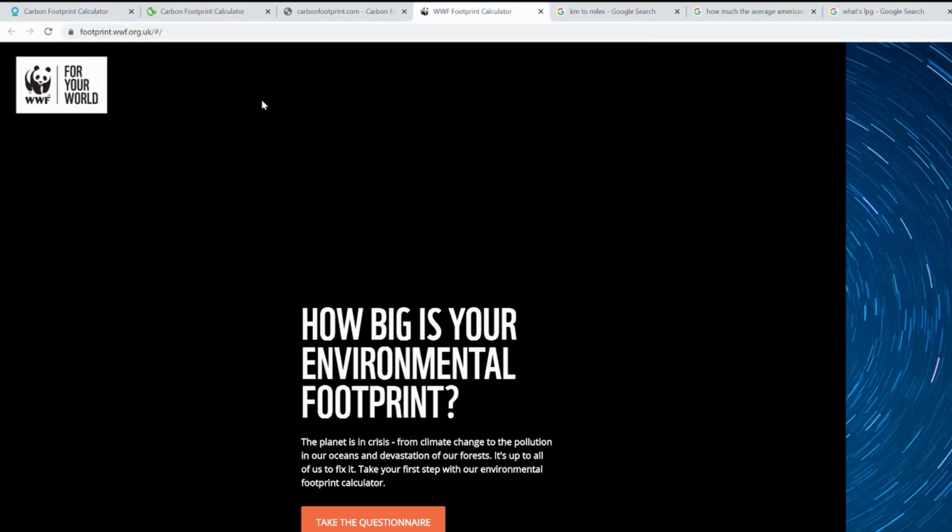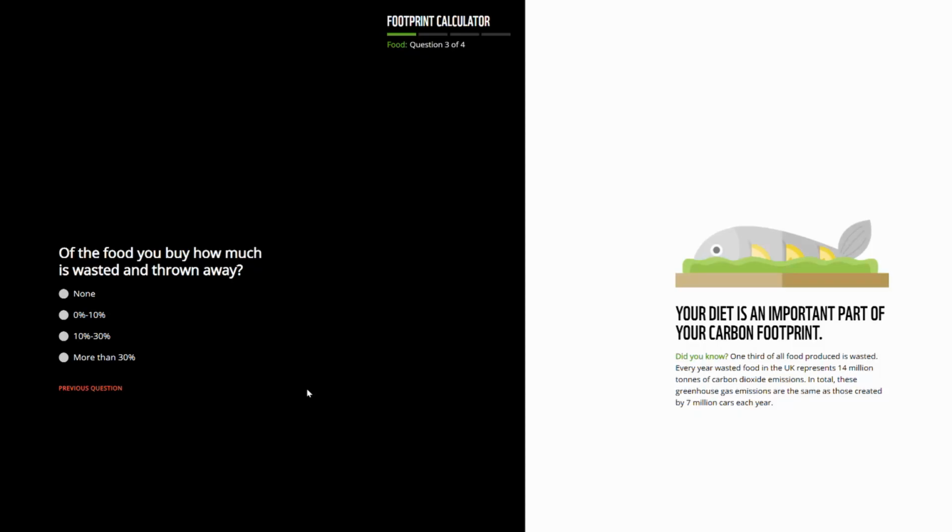The last one is from the Worldwide Fund. So yeah, I like this one right off the bat because it's got really nice graphics. It makes it more fun, and I think it would make it more interesting for other people to take. Pounds to USD. Of the food you buy, how much is wasted and thrown away? None. If you didn't know, I am a strong believer in zero food waste. So you can check out this video here about how to reduce your food waste if you're interested.